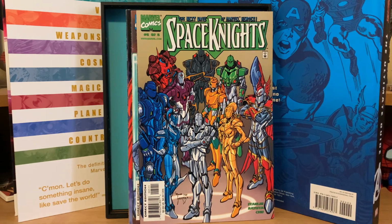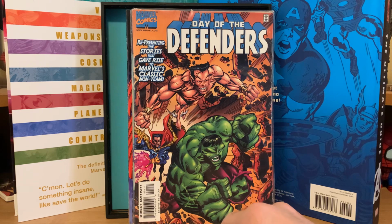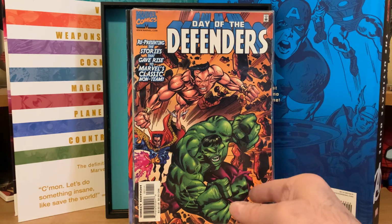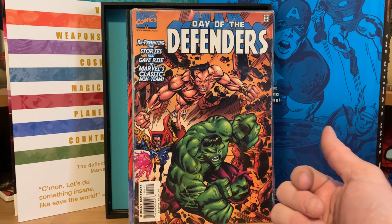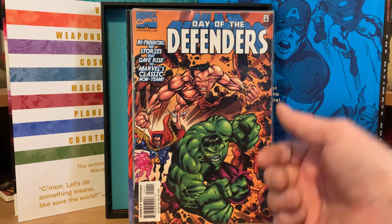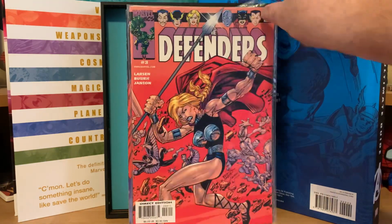I picked this one up again, Day of the Defenders. This is another reprint. This reprints the first appearance of the Defenders because this kicks off Erik Larsen and I believe it's Kurt Busiek's Defenders miniseries or whatever it was, a 12-issue or 13-issue run. So I picked that one up, and then also Defenders number 3.